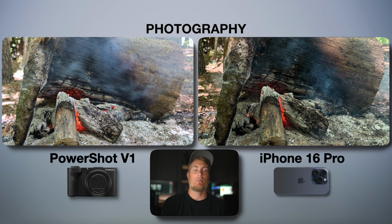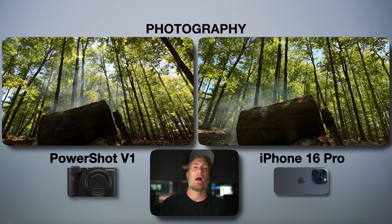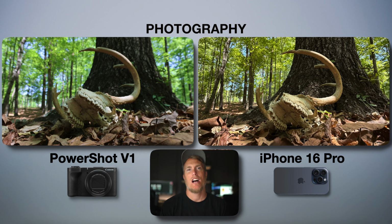In this photography shot, I'm gonna have to give it to the iPhone. It has much more detail throughout the entire shot, and the color seems more realistic, but that has a lot to do with the computational photography that's going on within the iPhone. And take a look at this burning log. I don't see a lot of detail with the PowerShot, whereas you can actually see the lines on the log with the iPhone.